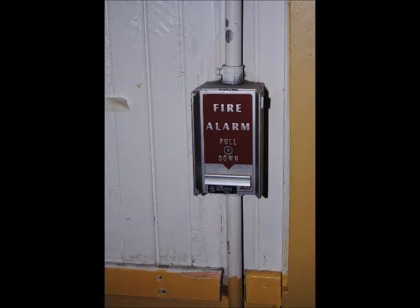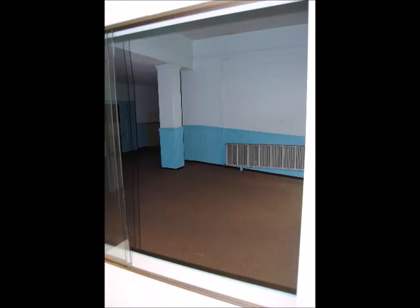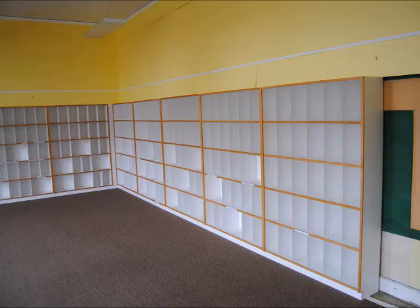Fire alarm. I like the old look that that thing has. You can tell they haven't really updated it. This is the main office looking out. There's the main entrance there. And the flash coming back off the glass. Now out the window. Mrs. Hanson, I believe, was the one who was the receptionist when I went to school there.